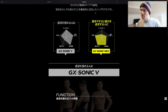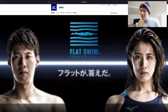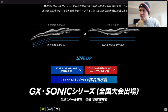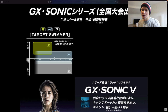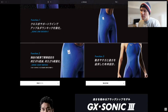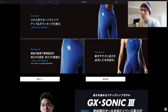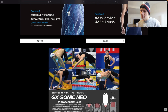And we can have a look at the TF quickly here. This is their previous generation, if you click here. So they talk about their flat swim technology, which I think is what they're referring to as streamline support. This flat swim, which is in my mind the buoyancy, is where the TF comes in. So the TF was like a more flexible MR, but still the same range. So there's the 5. Skip through that. Where's the TF? There's the TF. So again, it definitely looks more similar than the SL.